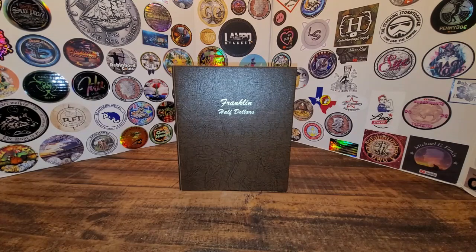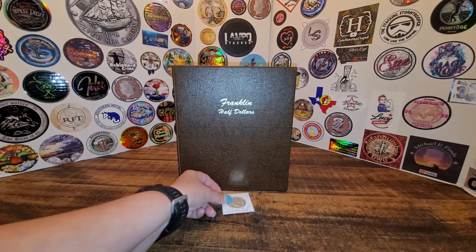As you can see, I have my Franklin Half Dollar album. What does that mean? We have a slot filler.